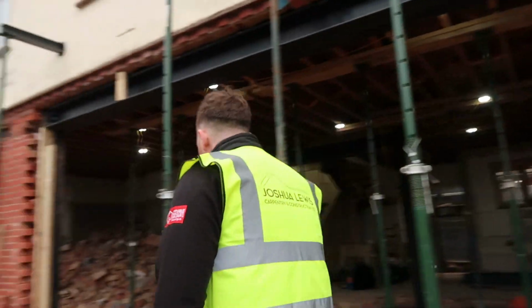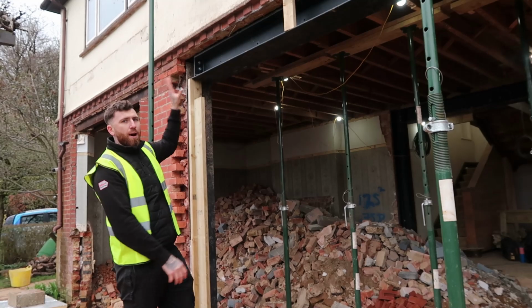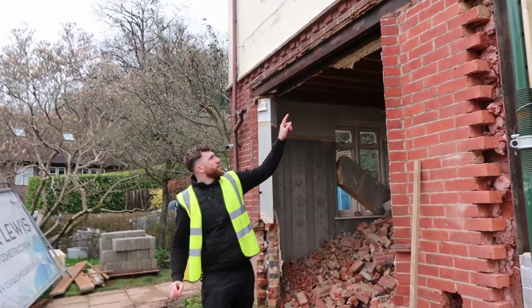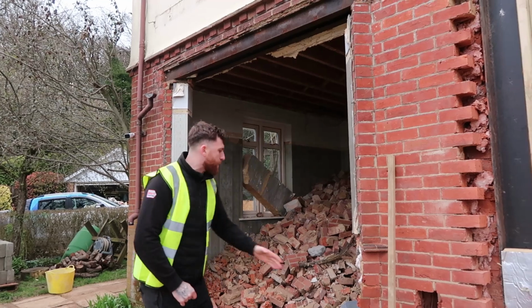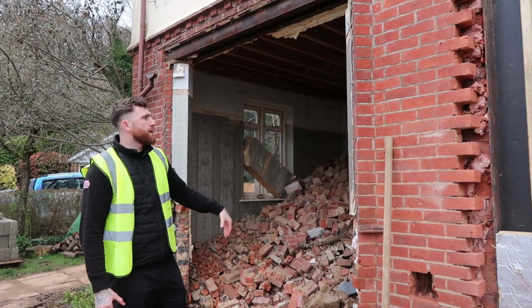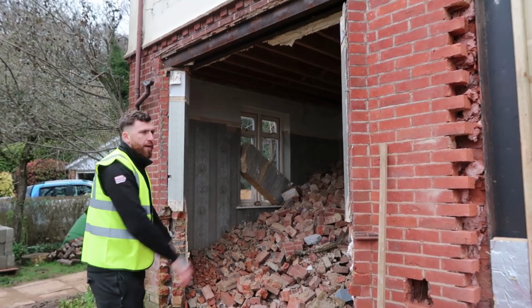On the Acrows, we've supported the internal course of this steel now, which takes the needle above. So we can now free up these two Acrows. With the availability of them, we can support this existing steel. Once this is supported, Sam and Dave can cut this brickwork back, tee this out ready for the bricklayers. We can build up the DPC course internally and externally, and then we can get that ready to form the bay because we've got a big window going in here.